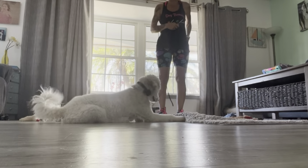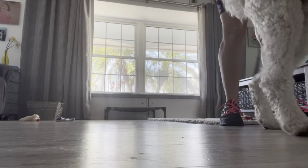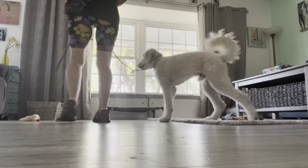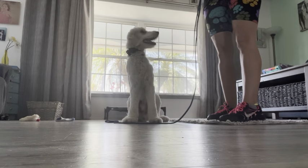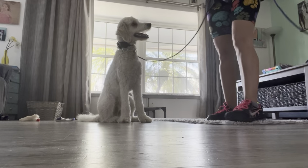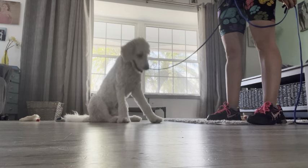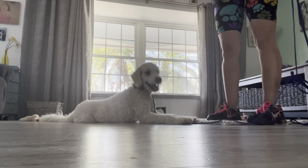Sit. Down. Good. Break. Okay, I'm going to add a little e-collar pressure to that. I'm going to go to a 9. Sit. Okay, so 9 there, too high, which is super low. That means he's starting to totally understand it. So I'm going to go to a 7. Down. Down. Good. And I want to see the second he gets into that position, the stim goes away.